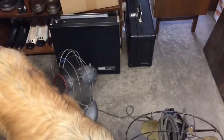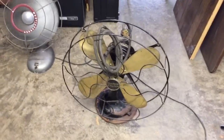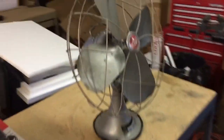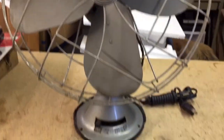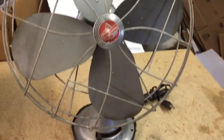I love old fans. I pick them up all the time. This one's really cool. I just picked this up. It's got the brass blades. And I use them. So I'm kind of sorry to see this one go. This is an Emerson Electric oscillating fan. Sort of a large one.